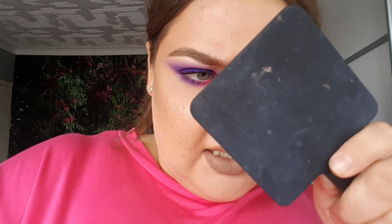Surprisingly, there isn't that much transfer. I expected a lot more. It's reasonable, and as we can see, a lot of oil has been removed. It does look a little bit better when it's not shiny, but it's separating on my cheek a little bit, separating on my nose a little bit, and it's in my lines, and I don't like it. But it's comfortable. It doesn't feel like a heavy foundation on the skin, so that's a plus.